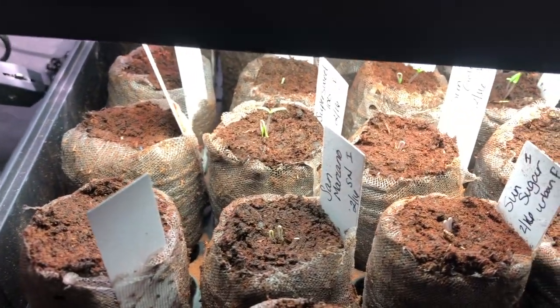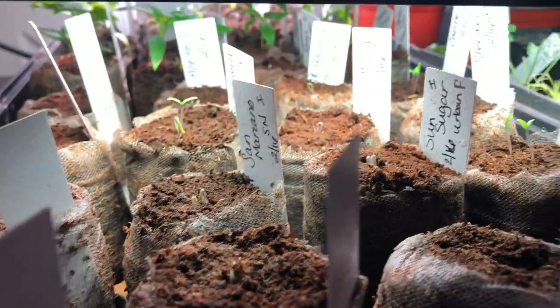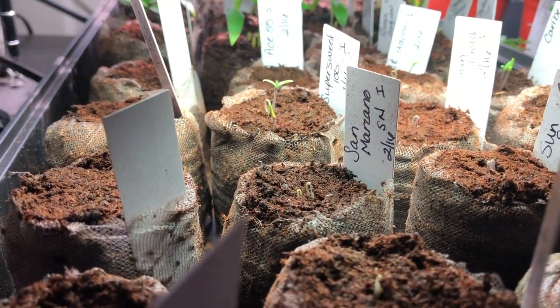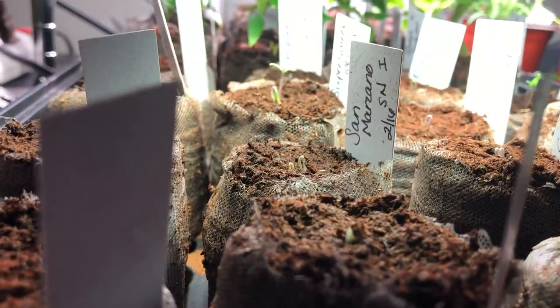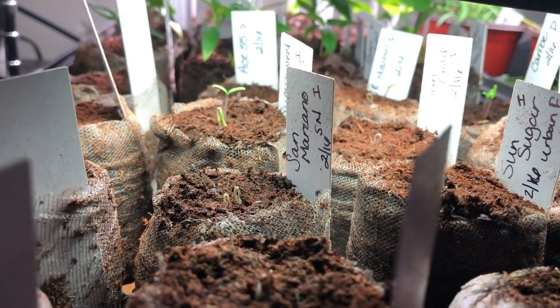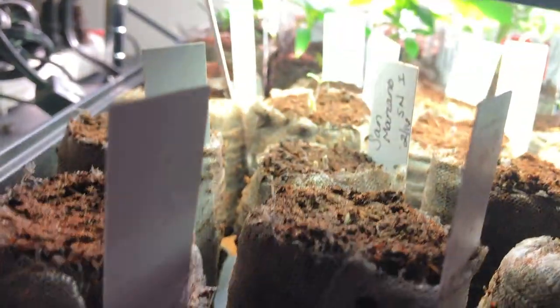We've already got sprouts on the tomatoes that I did on the 16th. Here's one, the Sun Sugar's up. Super Sweet 100's up. BR Moscow's up. Ace 55 has a little piece up. What is this here?